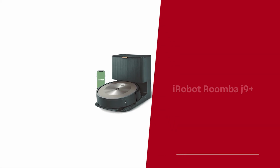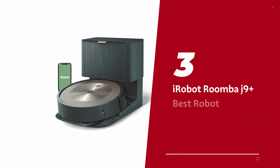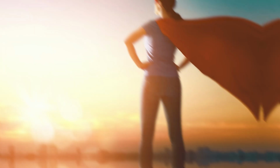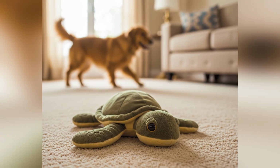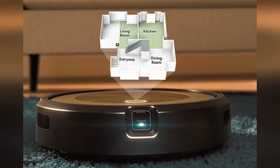Number 3. iRobot Roomba J9+, our pick for best robot vacuum cleaner. If you're tired of playing the relentless game of hide-and-seek with dirt, the iRobot Roomba J9+ is here to save the day. No cape required. Equipped with advanced dirt detection and a knack for dodging obstacles like that stray turtle toy your dog left behind, this little wonder boasts an auto-empty base that begs you to set it and forget it.